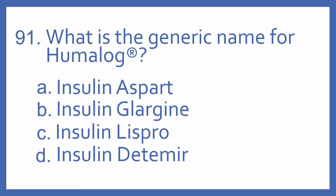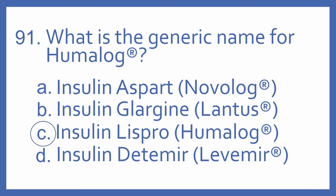Number 91. What is the generic name for Humalog? A. Insulin aspart, B. Insulin glargine, C. Insulin lispro, or D. Insulin detemir. And the answer is C. Insulin lispro is the generic name for Humalog. Insulin aspart is the generic name for Novolog, and both of those two insulins, Novolog and Humalog, are the rapid-acting insulins. Insulin glargine is the generic name for Lantus, and insulin detemir is a generic name for Levemir, and those are both long-acting insulins.